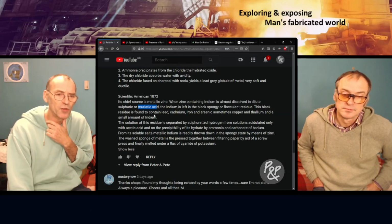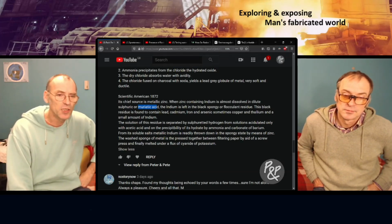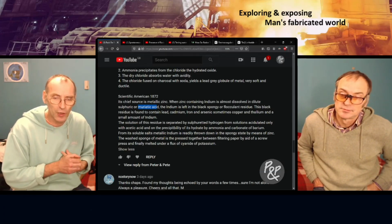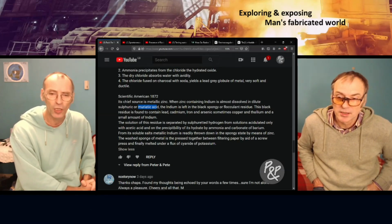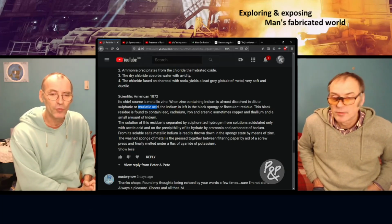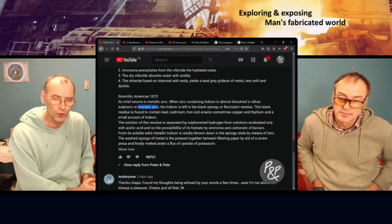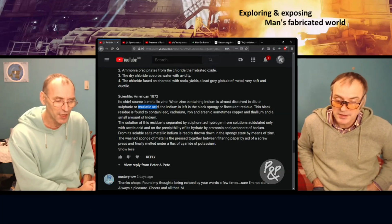This black residue is found to contain lead, cadmium, iron and arsenic, sometimes copper and thallium, and a small amount of indium. The solution of this residue is separated by sulfuretted hydrogen from solutions acidulated only with acetic acid and on the precipitability of its hydrate by ammonia and carbonate of barium. From its soluble salts, metallic indium is readily thrown down in a spongy state by means of zinc. The washed sponge of metal is then pressed together between filtering paper by aid of a screw press and finally melted under a flux of cyanide of potassium.